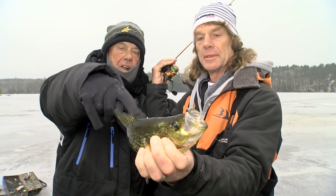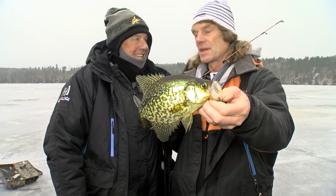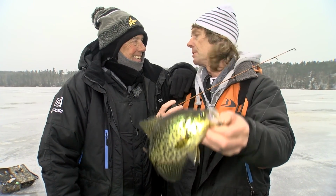Why are these so dark colored? That's just the watercolor. Oh, it is the bottom composition? Yeah, every lake's a little different. Sometimes they're more golden. These are darker, but nice fish.